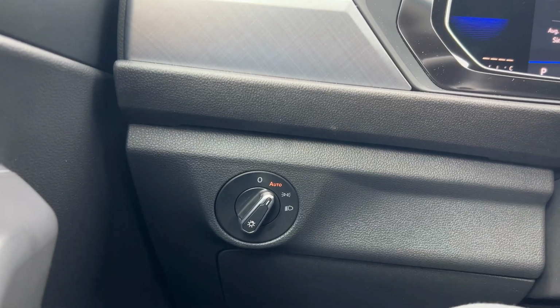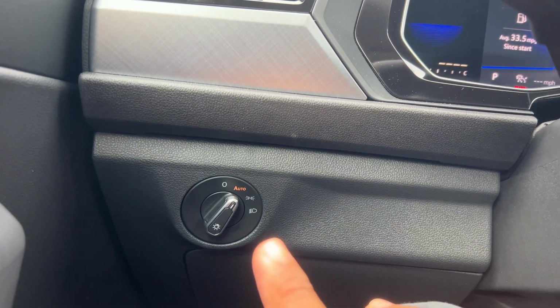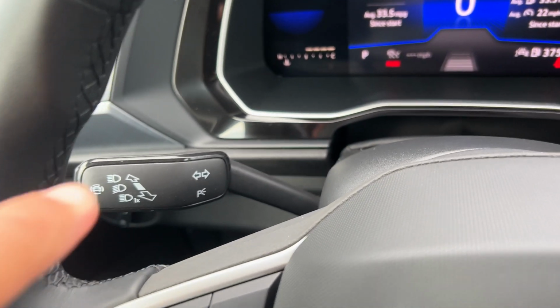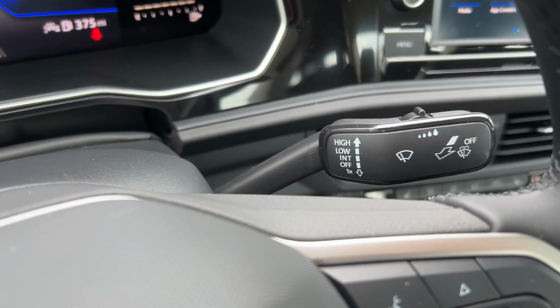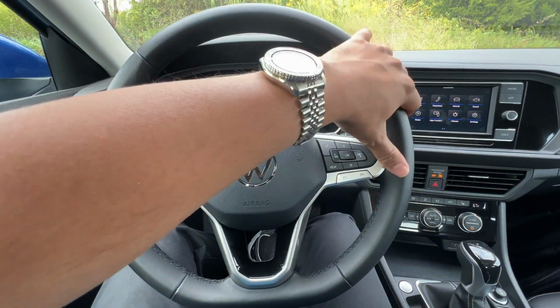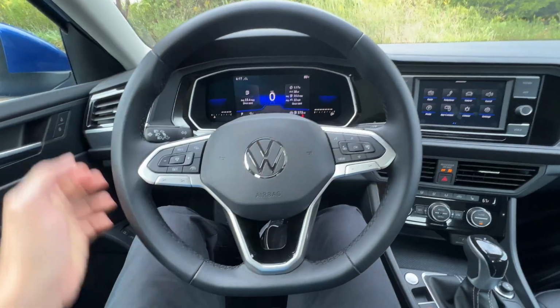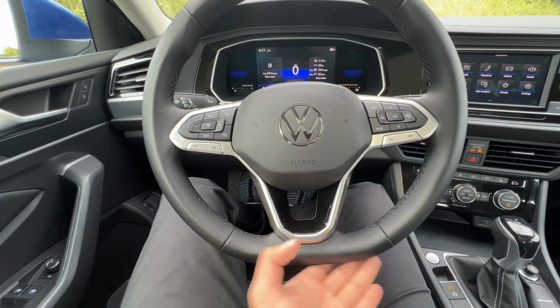This is the SE model, the mid-level, for around $24,000-$25,000. We do have your automatic headlights, your signal stock, and wiper controls as well. Because we have the SE, we also have a leather wrapped steering wheel, which is very nice. Feels rather girthy. It even has a bit of a flat bottom here as well.